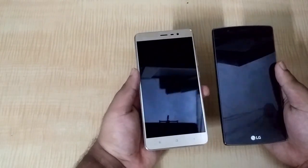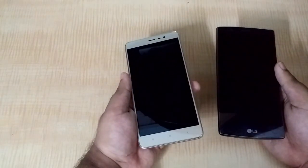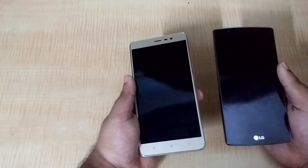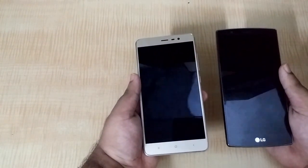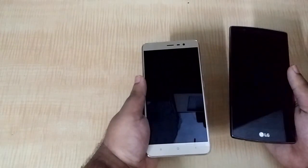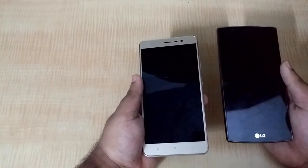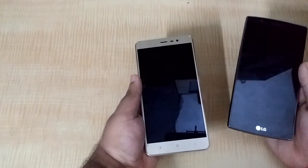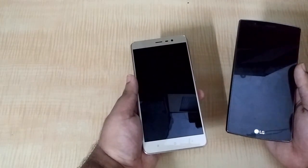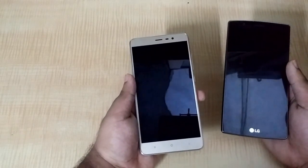So overall, the G4 at its current price of 30, 33, 34, or 35,000 online is not, in my humble opinion, worth it. It is worth it if you find it at a cheaper price on sites like eBay, which often import variants to get cheaper prices. For example, this same LG G4 is available in United States and in the Middle East for quite a bit less than the amount it is selling for in India.